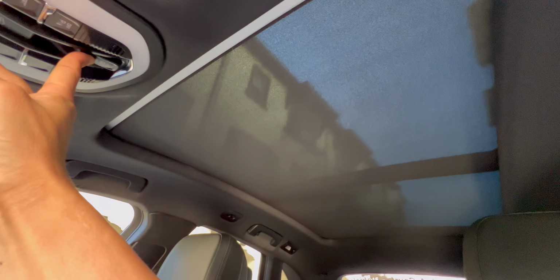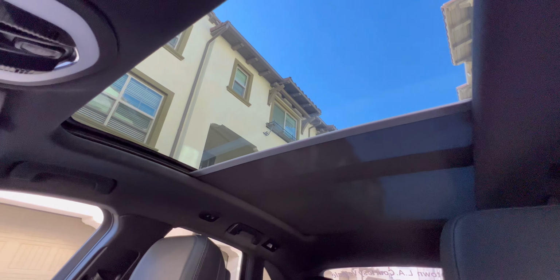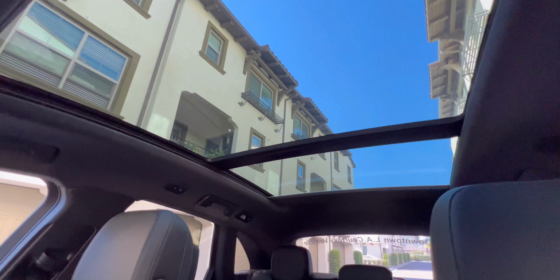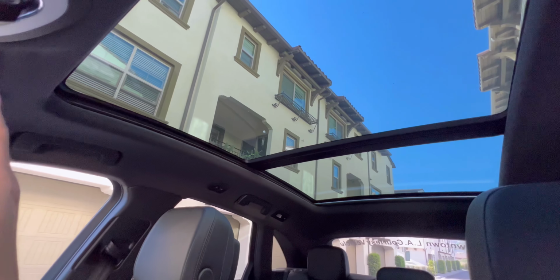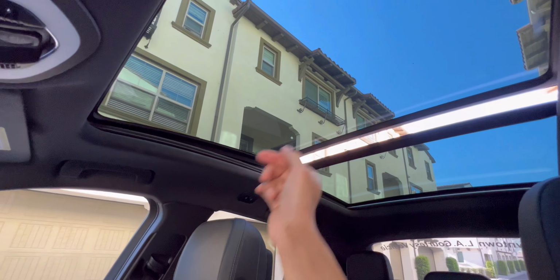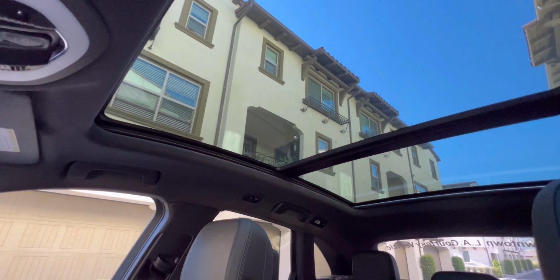So I don't know why TAYCAN doesn't have this option. Man, so I'll show you. Check this out from the top. Watch. See, why doesn't TAYCAN have this? Man, so easy to operate. Look at that. That blocks out a lot of the heat, surprisingly. And over here, let's open it. If you press it up, it only does a vent. I wish TAYCAN had that. And you can bring it down.